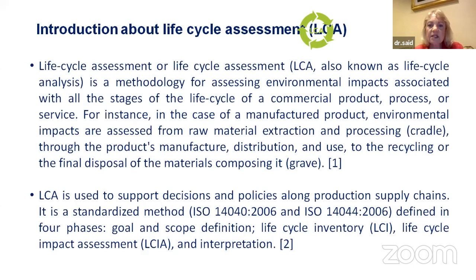So life cycle assessment is a methodology for assessing environmental impacts associated with all the stages of the life cycle of a commercial product, process, or service. For instance, in the case of a manufactured product, environmental impacts are assessed from raw material extraction and processing through the product's manufacture, distribution, and use, to the recycling or the final disposal of the materials composing it. Life cycle assessment is used to support decisions and policies along production supply chains.